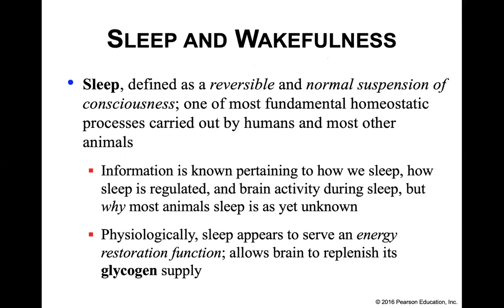Sleep and wakefulness. Sleep is defined as a reversible and normal suspension of consciousness, one of the most fundamental homeostatic processes carried out by humans and most other animals. Much is known pertaining to how we sleep, how sleep is regulated, and brain activity during sleep, but why most animals sleep is yet unknown. Physiologically, sleep appears to serve as an energy restoration function, allowing the brain to replenish its glycogen supplies.